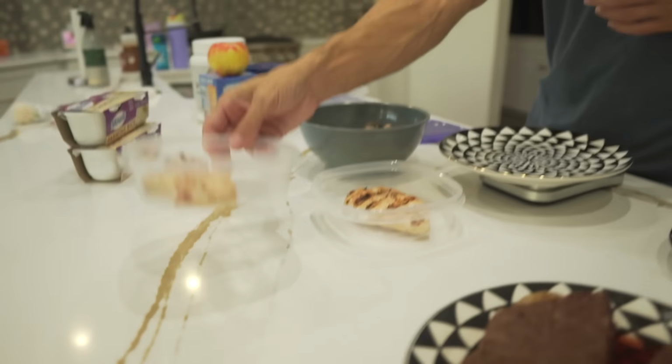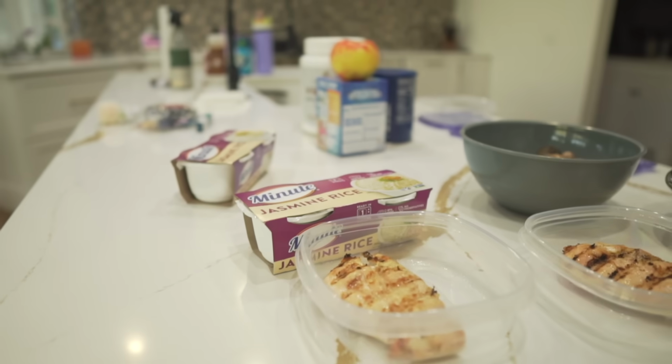For meal 2 and 3, I'm gonna make it simple. I'm gonna use 6 ounces of chicken, and each one is gonna come with 2 cups of rice. Now that's gonna be kind of a pre-workout meal. It's gonna be easy to digest. It's gonna be easy to eat when I'm in the middle of the day and I don't really have time to think. So that'll be meal 2 and 3.